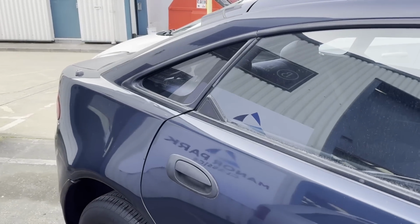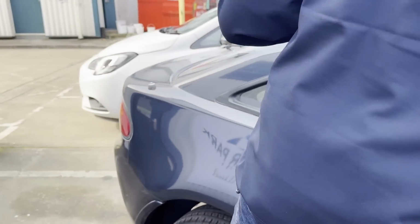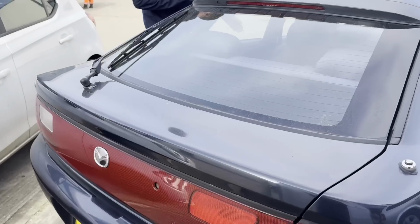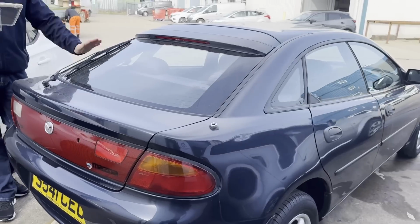Really cool. Let me see if the door's open. I can show you what's inside. I actually picked this as one of my top 5 cars. That one's locked. This one's open. Have a look at this. No, I can't open that one. It's locked. Well, it's because it's outside, you know, we don't want anything bad happening to it.